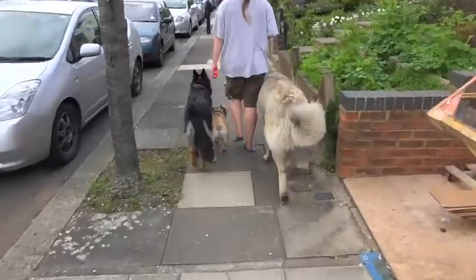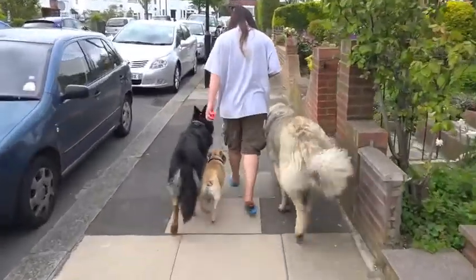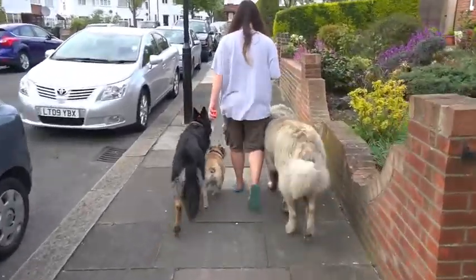So is this easier than it used to be walking all three of them? So much easier. Who would have thought?